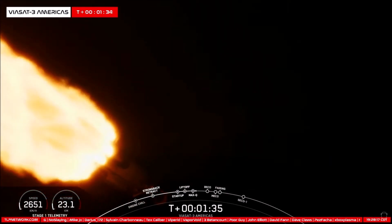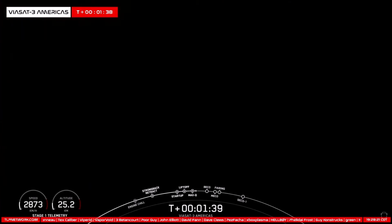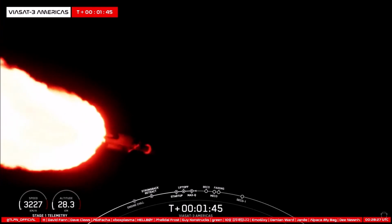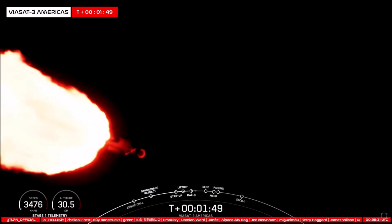Now 2 minutes into flight, we will reduce the thrust on the two side boosters again, and that will be to decrease the forces on the vehicle structure. And that's because the vehicle is now lighter as we're burning through the fuel on the vehicle, but the thrust will remain constant.